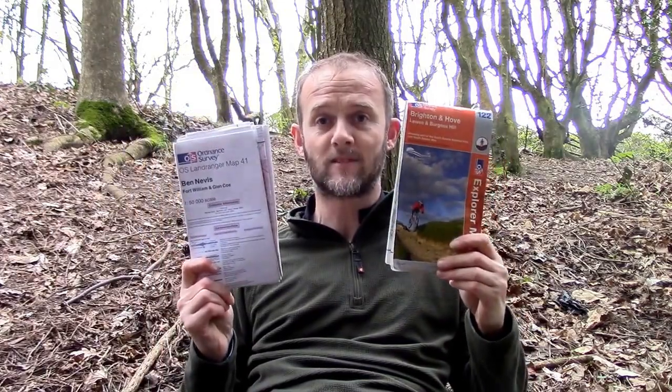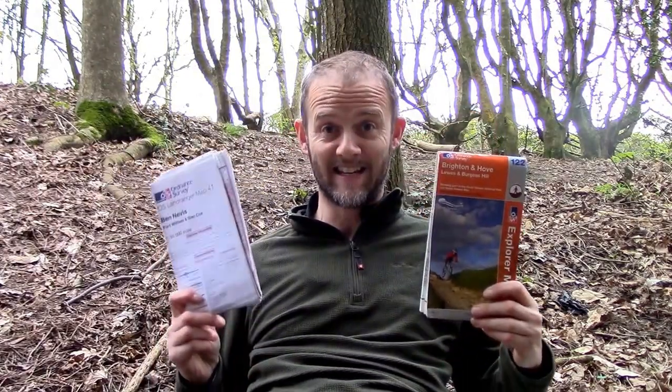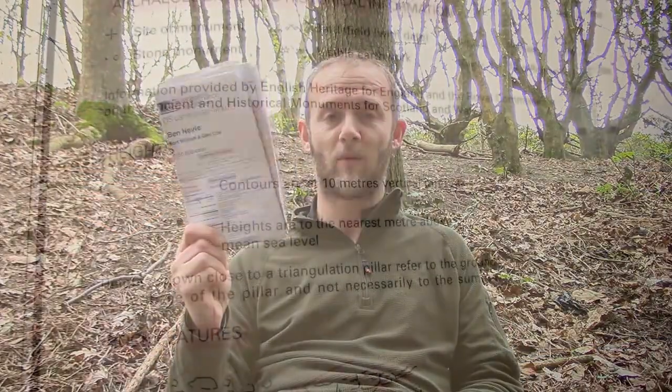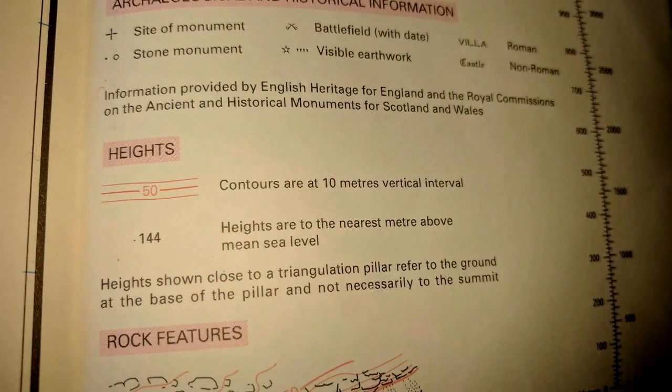Take some time when you pick that map up, it only takes a few seconds, go and look at the vertical interval, because even between these two Ordnance Survey maps, the vertical interval is significantly different enough for you to get into real trouble if you think your vertical interval is what it says on this map because you're used to using it, but you happen to be using this map on the day. There's a real difference between the two, so take that time. We've looked at scale, we've looked at age, we've looked at vertical interval.